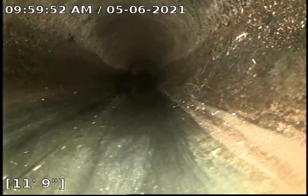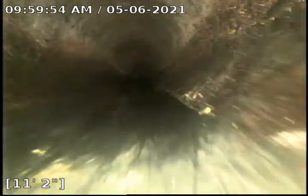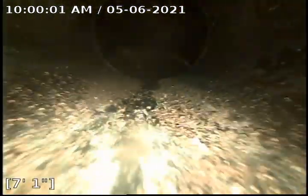Back to the cleanout location. There we are. Trying to see a little bit of light down the hole.